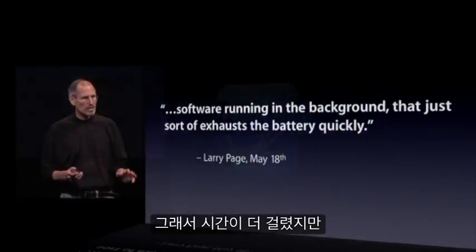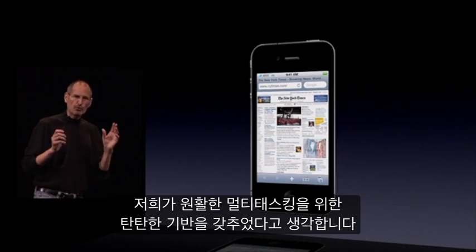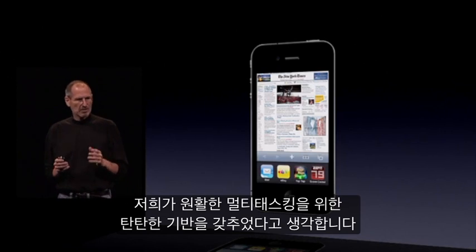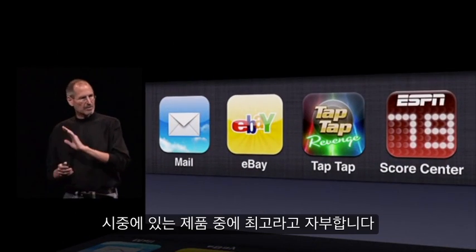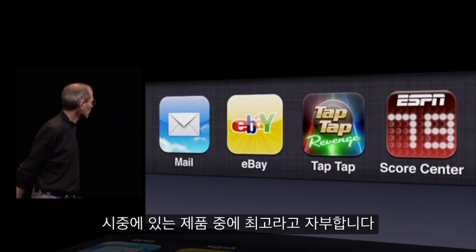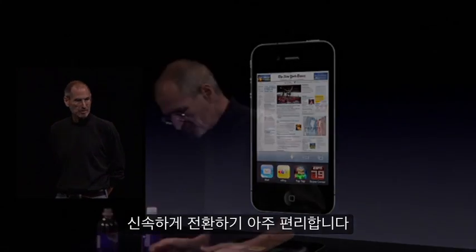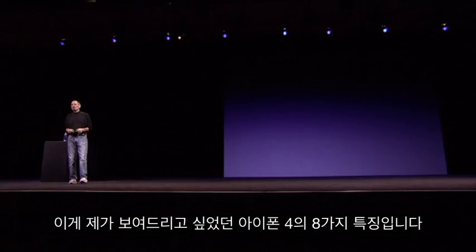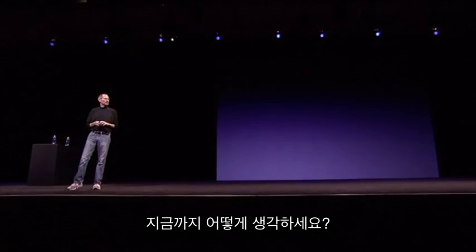And so we've taken a little longer, but we think we've come up with a good architecture for multitasking, along with an awesome user interface that is just the best in the industry for finding your apps and instantly switching between them. So those are the 8 things I wanted to share with you on iPhone 4. What do you think so far? You like it?